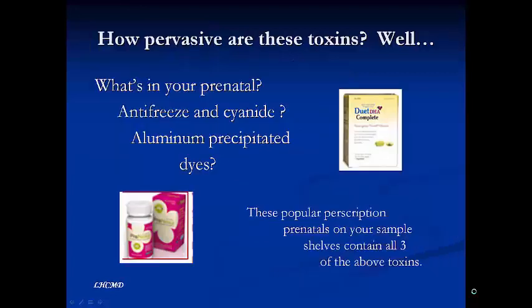How pervasive are these toxins? Well, this kind of irritates me. So any doctor has drug reps come in, and the drug reps show what's supposed to be a superior brand, and these are two FDA-approved superior brands of prenatal vitamins that you need a prescription for, and they cost more than Trader Joe's. And these brands have antifreeze in them. Yeah, that's propylene glycol. What's it doing in there? And cyanide? Okay, that's in the B12.